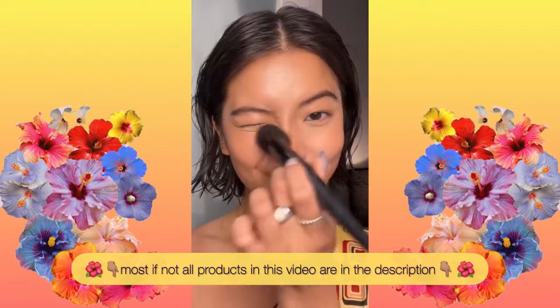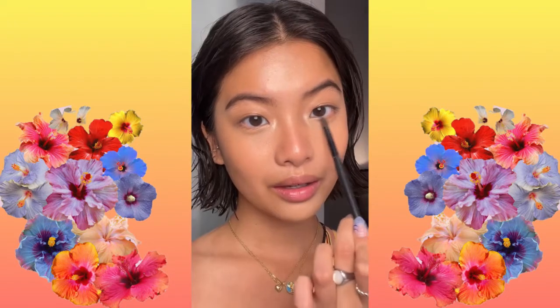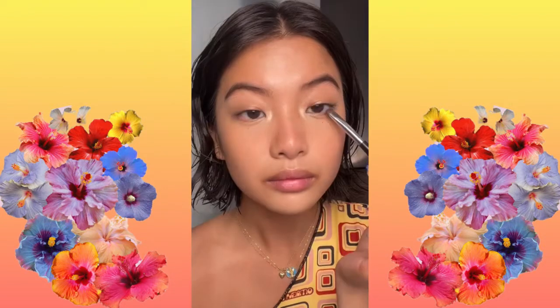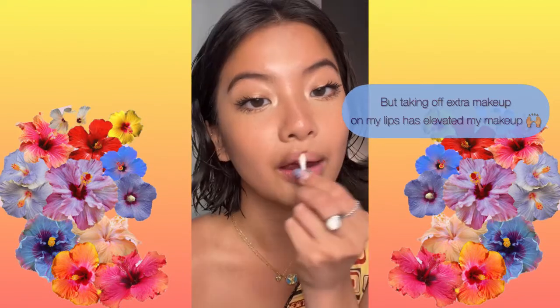Blush on the high points of my cheeks and my nose. Highlight these three areas to open and brighten up the eyes. Now a fun extra step, adding some freckles to the skin so it looks extra fresh and summery. Very subtle and casual smoky liner, mascara, and then I apply some lip balm. Go over it with a Q-tip to take out any makeup left on my lips, some tinted moisturizing lip balm, and we're done.